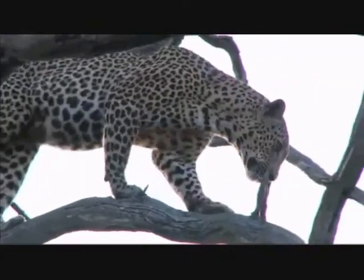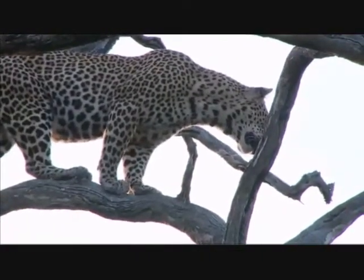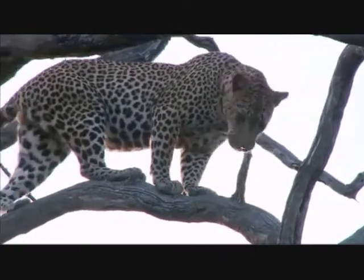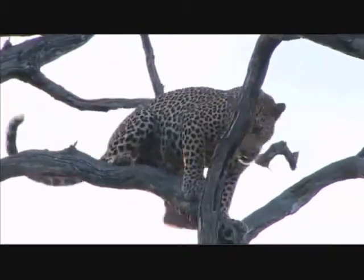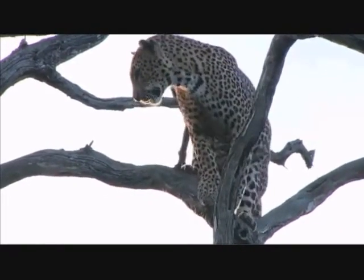Sorry about all the clicking, but this is just such a fantastic sighting, guys. Can't resist. I mean, look at him. He's going along one of those tiny little branches. The whole tree's wobbling. Whoa!